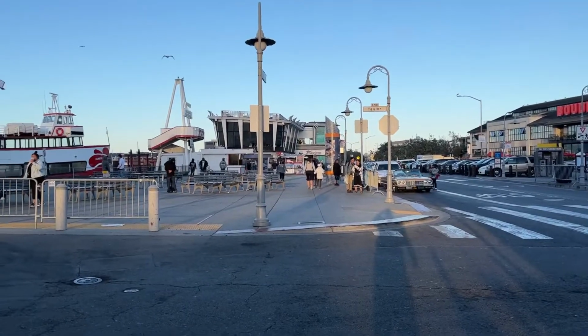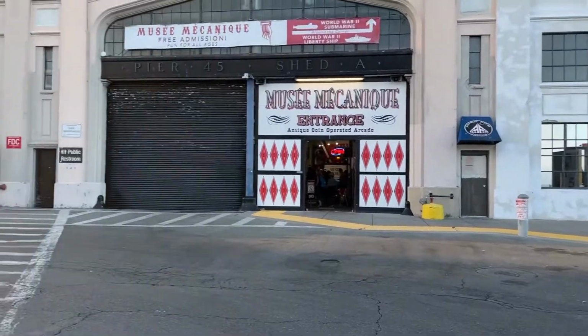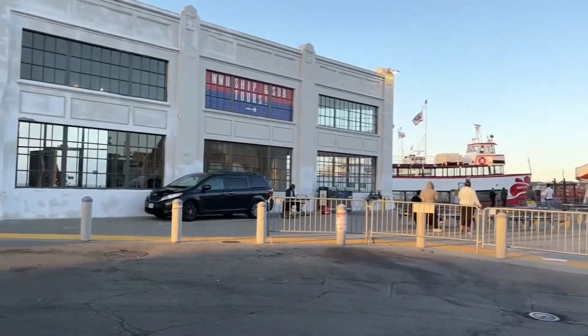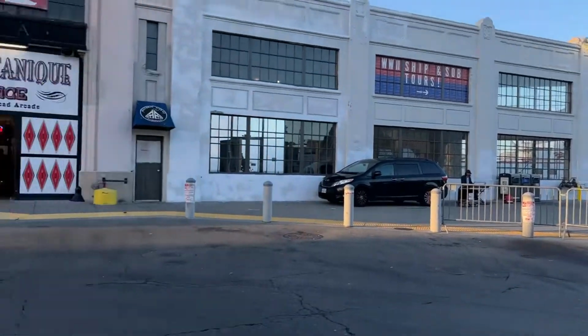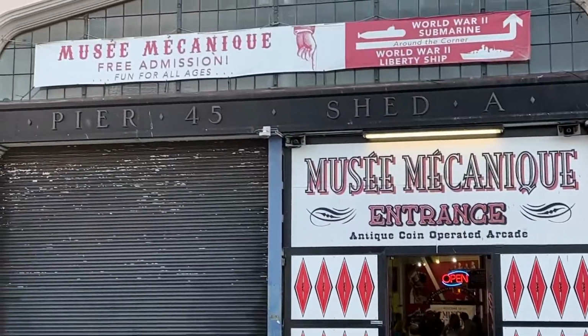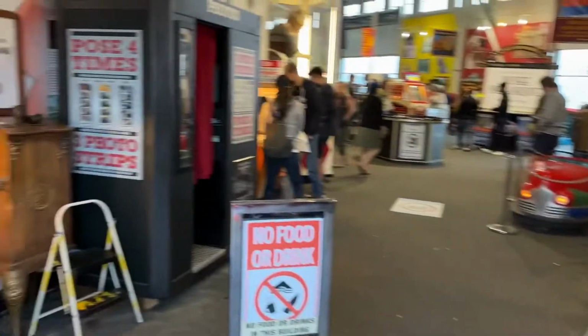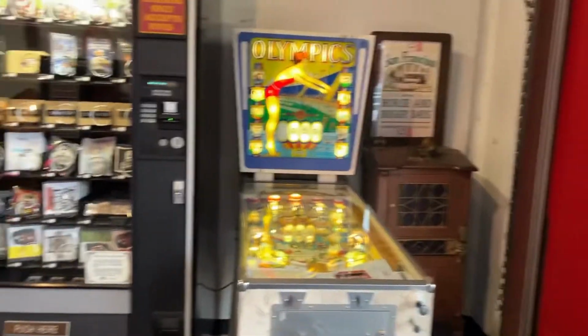Musee Mécanique, a one-of-a-kind. As I say, Pier 45 at the end of Taylor Street, and this is your outside. You can just look for those red and white harbor cruise ships there. And this has been here a long time. Let's go take a look at Musee Mécanique. So this is an old-fashioned arcade with all the old penny arcade type of stuff, old machines.